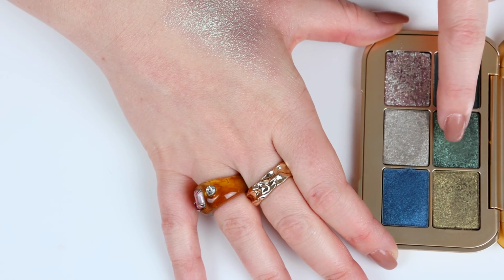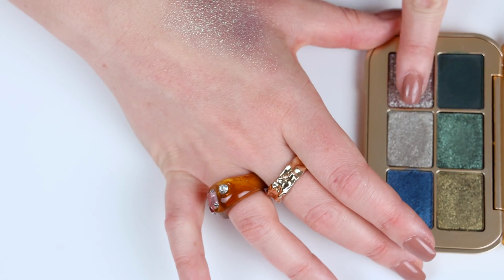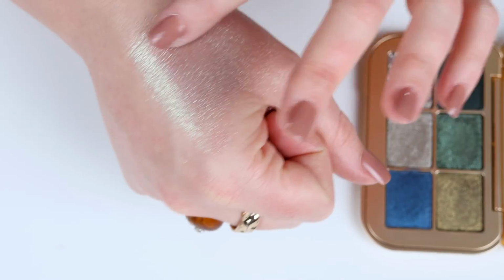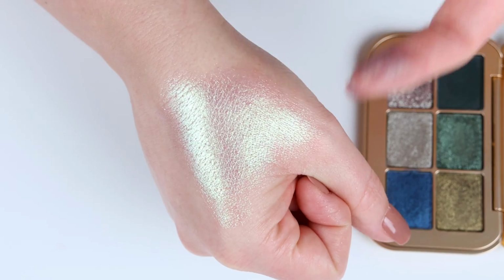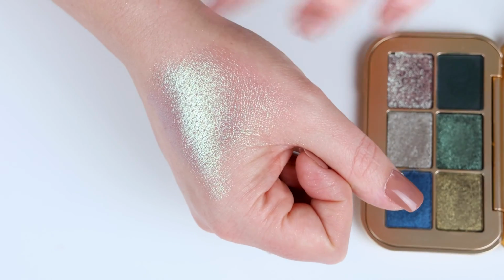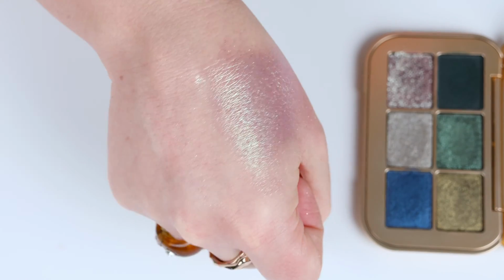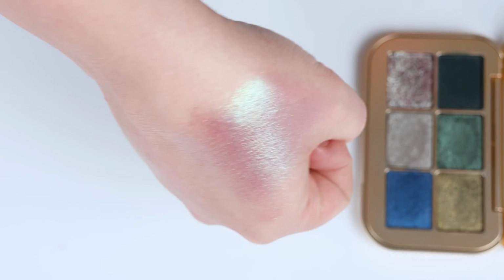So these metallics feel very smooth and cream-like to touch, whereas with this one you can feel the glitter specks when you touch it. But when you blend it out, it blends out to a wet metallic and it doesn't really have any glitter left over. Whereas when you blend out a Pat McGrath Labs special shade, you still have that glitter. This doesn't, and this is amazing. Look at the shift. Look at the shift.